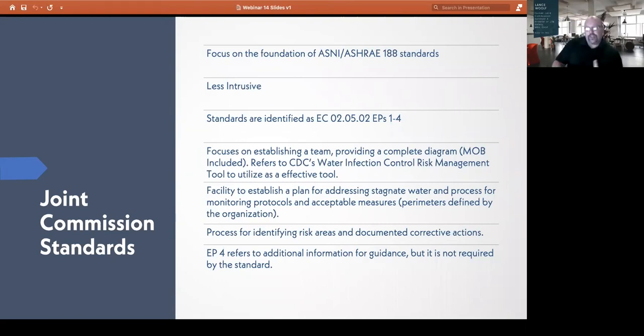When you're working on your plan and you need some more guidance, refer to the CDC's water infection control risk management tool. It's a very effective tool. It's something that Joint Commission also accepts as well. And that helps you with your guidelines and going through your process.